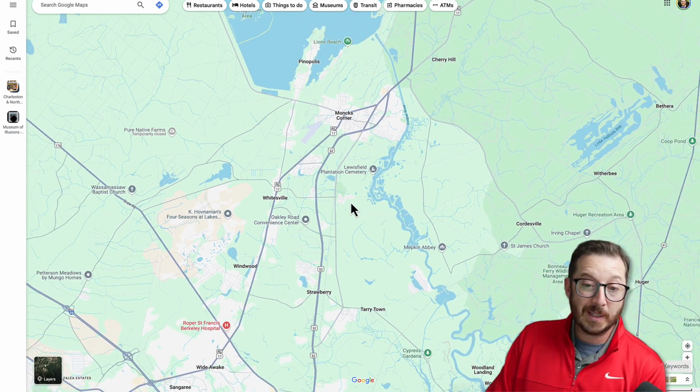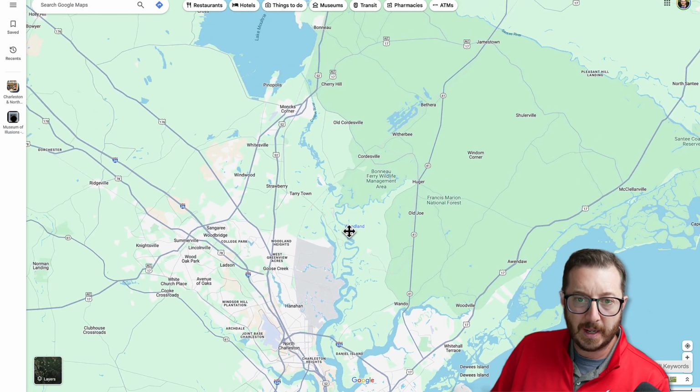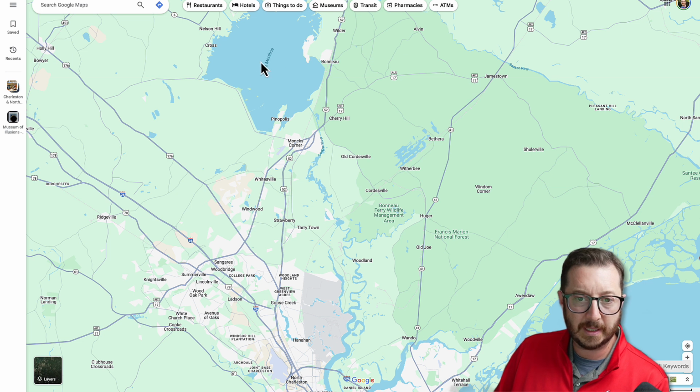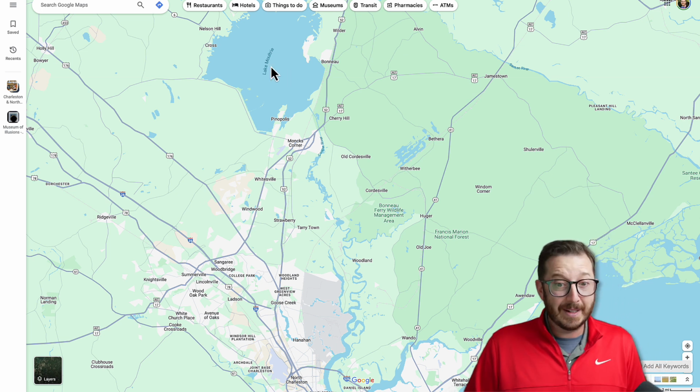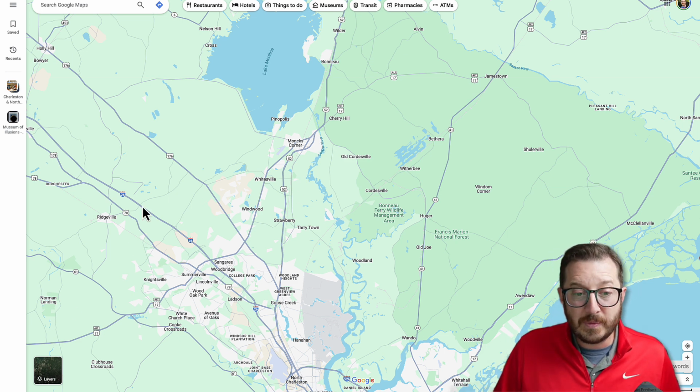But if you really don't want to be close to the beaches, but you want to be close to water, then up here gives you easy access right into Lake Moultrie. So if that's something you're looking for, Moncks Corner could be for you. And then also Ridgeville over here, which is our next area.